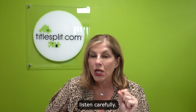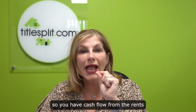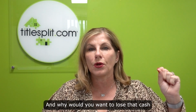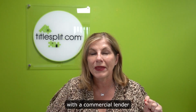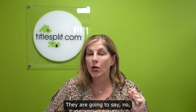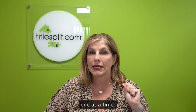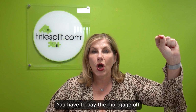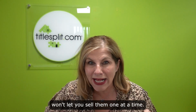Landlords, listen carefully. You have owned a freehold block for some years. It is mostly fully tenanted, so you have cash flow from the rents from your tenants. And why would you want to lose that cash flow as you are trying to sell? You have a block mortgage with a commercial lender, and you go to the commercial lender and you say, I want to sell my flats one at a time. They are going to say, no, we will not allow you to sell a flat one at a time. You have to pay the mortgage off all in one go. But you know the title split value is 25 to 35% higher if you sell your flats to individual owner buyers. Your lender won't let you sell them one flat at a time.